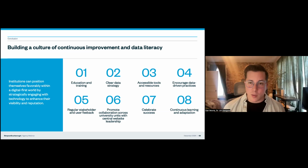And then making sure we're celebrating any small successes, any small wins. We drove clicks to this campaign and we got so many donors. Or we launched this new area of the website with this new interactive tool for housing and student life. It's super cool. Just celebrating all of those wins and making sure that that's all known internally will really also just drive excitement for the web experience. And then last, just making sure we continue to learn and adapt. Attending webinars like this, attending conferences, continuing to be up to date on the tools and how they update themselves and change over time will really improve your data streams and your data sets.